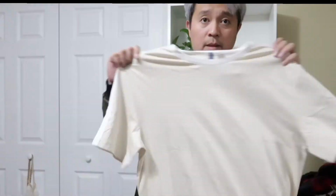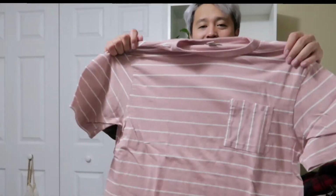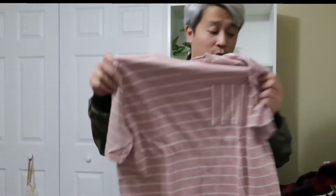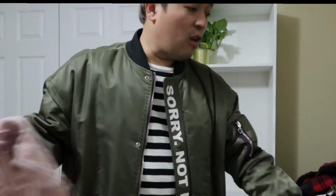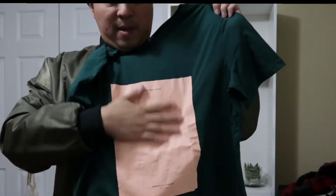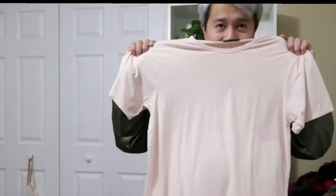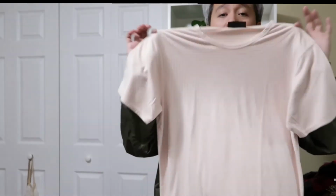Fall. This one too, right? I wore this once or twice when we went to Banff. So, bring this out. It really makes a nice color in fall. A nice dark green shirt with a baby peach print on it. Got this one of this kind. These are my favorites, really. This one, and I have a blue color of this one.